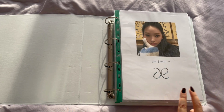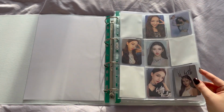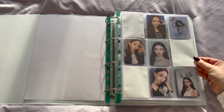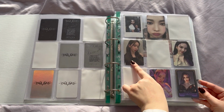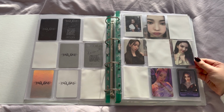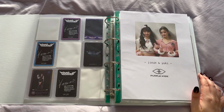So first up we have Aespa, and for Aespa I collect Karina. I only collect her album cards, and so yeah, I have her complete. So here is their first album, Savage, and then their second album, Girls. This is a POB, I think it's Mumo, but I'm not sure. And then the rest are all her album cards. Yeah, super cute. And that's all I collect for Karina, so she's complete.